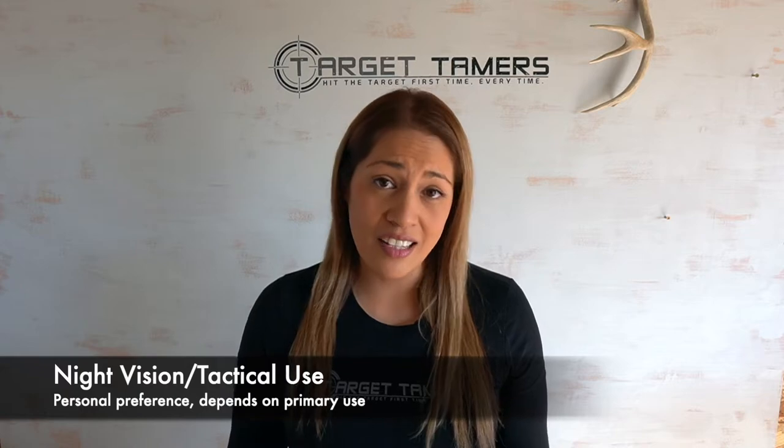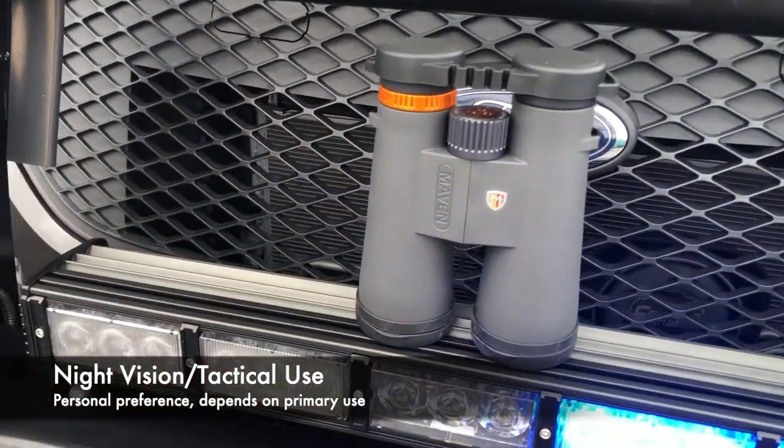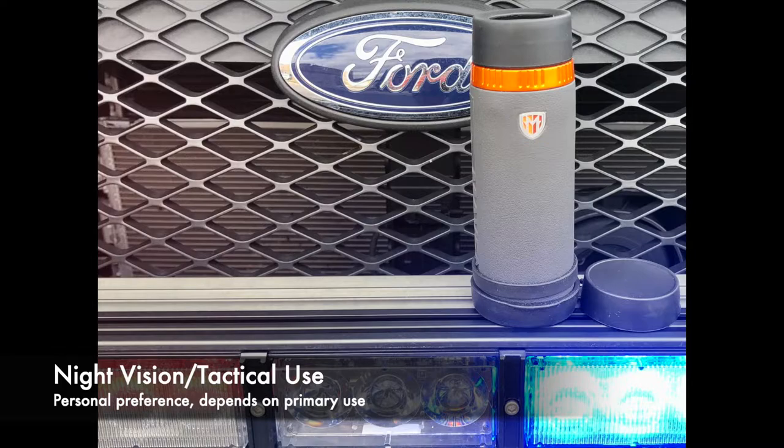Night vision and tactical use. There are some officers that are complete optic snobs and they will only ever look to the binocular. But there are also those that acknowledge the monocular as a fast, easy, and convenient optic to use. It's all user preference, but it can't be debated that the monocular is more covert to use in the field, thus giving it an advantage over the binoculars.